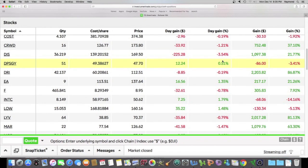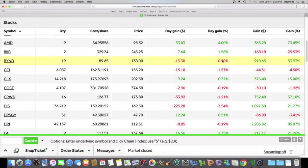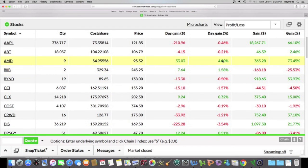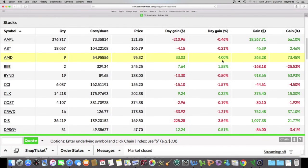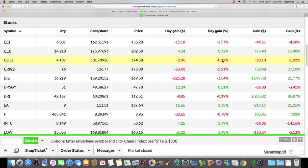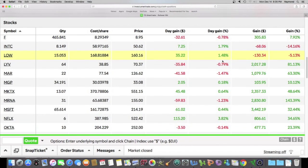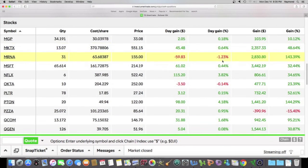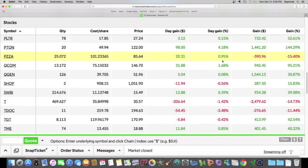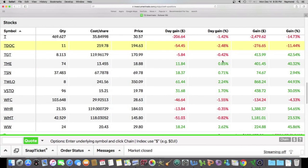And I want to just scroll through all my stocks so you guys can see everything I own. And of course, you guys can pause this video and compare my portfolio to your portfolio. And after I finish scrolling, we're out of here. So again, you guys can pause the video. These are all the stocks in my Rollover IRA.